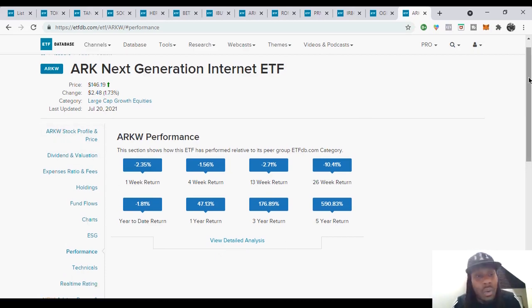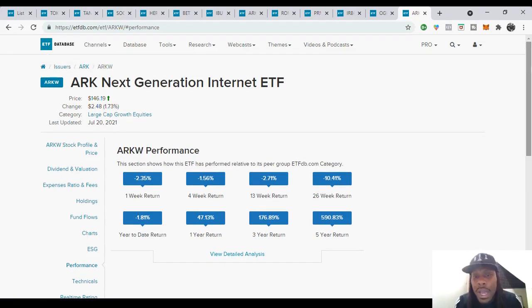So screenshot this, write this down, do your own research on it if that's something you want to consider. And, you know, it's already had a great run. That doesn't mean it will continue to have the same run, and that doesn't mean that it won't continue to have this great run. But just do your homework. There are other internet ETFs that you can consider that may have an even longer potential run, but I just wanted to pull this one up as an example.